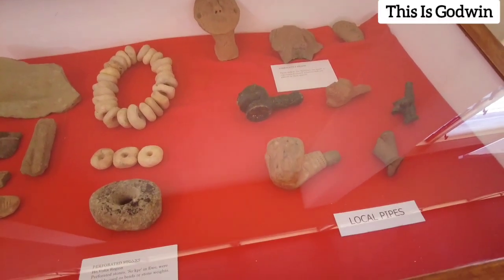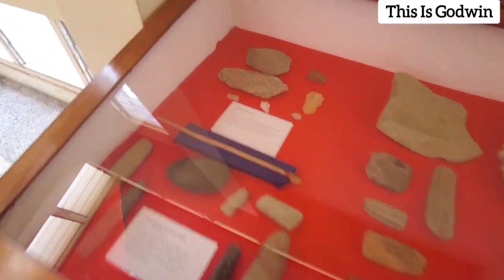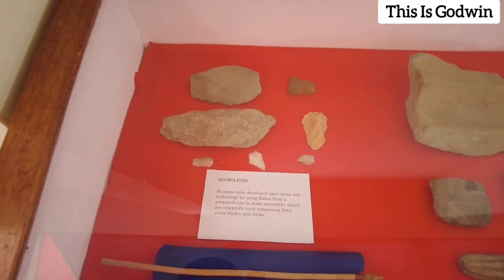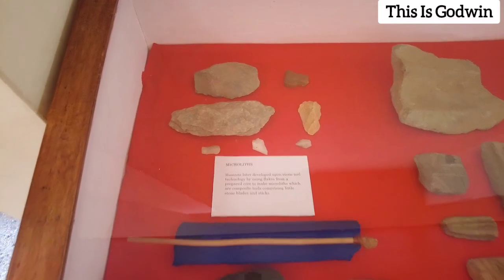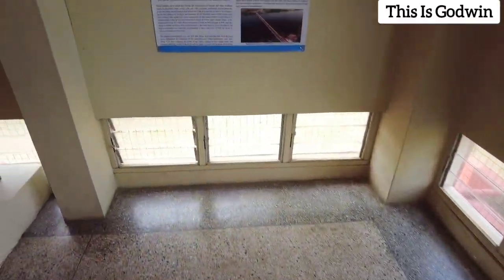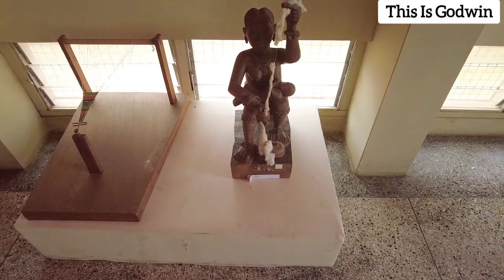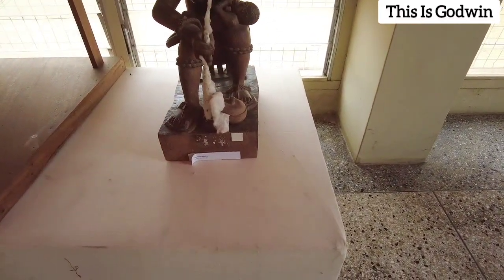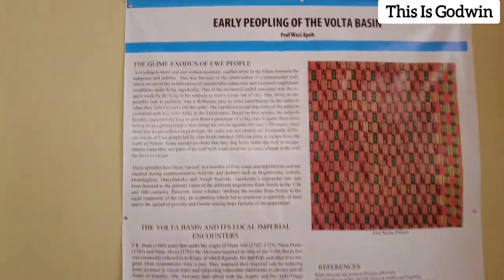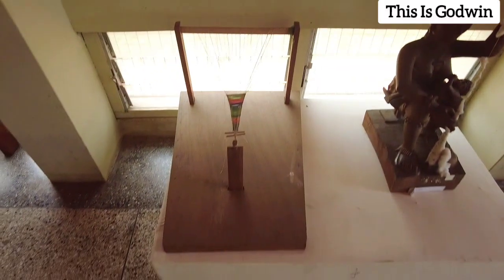That's a local pipe. Microliths later developed upon stone tool technology by using flakes from prepared core to make microliths. What an amazing museum. And then you have this early people of the Volta Basin. It's here as well. I think this has to do with a working mother artist. And then we have the early people of the Volta Basin.